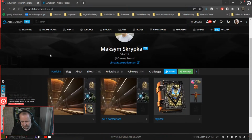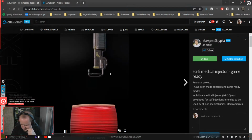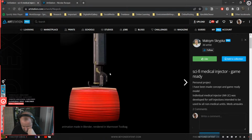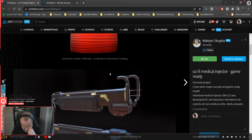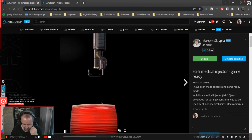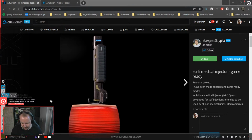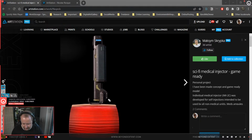Let's have a look at some other pieces, Maksym. So we got the one environment done. Let's have a look at this sci-fi medical injector. Okay. It took me a while to get this animation. I wasn't really sure what this was doing down here. I like it though, there is something to it. I think it just needs to be conveyed in a better way. But I like what you're trying to do with this, Maksym. It's very unique, like this animation.